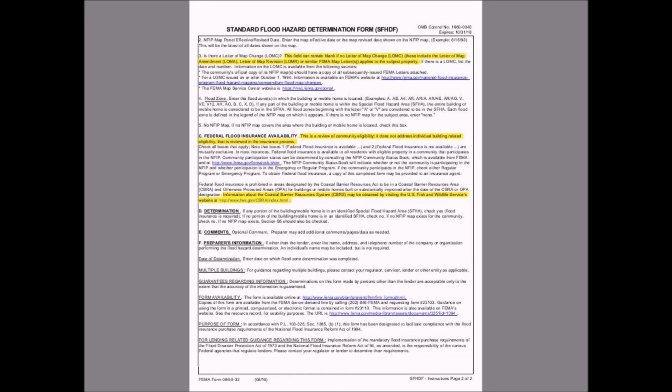If you take a look back at the second page of the instructions, one other minor change they made is they added a sentence in Section C that is referring you to community eligibility. Section C specifically talks about community eligibility as opposed to individual building eligibility for coverage. They also made an additional comment here about coastal barrier resource systems and directed you to a new website, not the FEMA website, but the U.S. Fish and Wildlife Service. Most of you are probably not dealing with that.